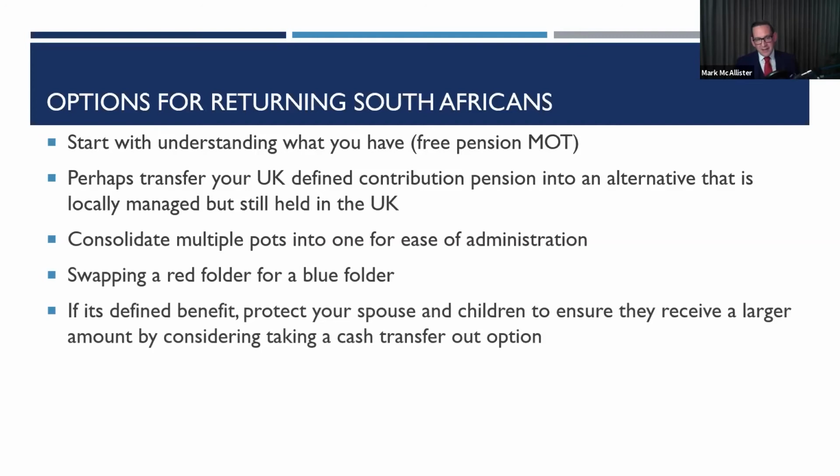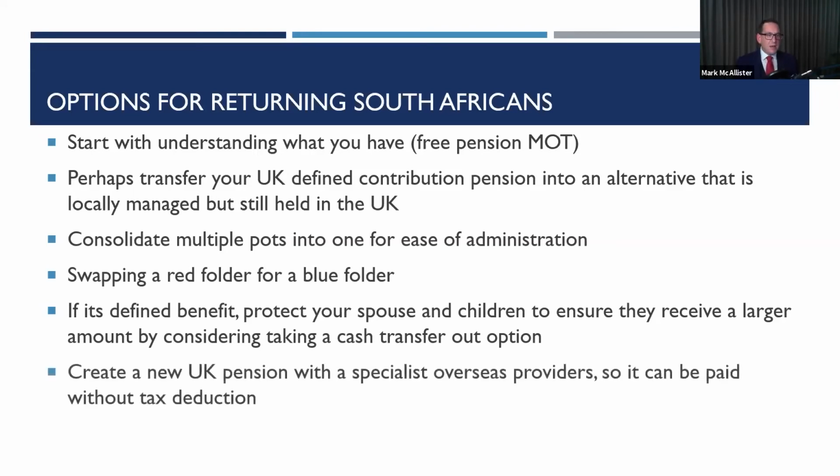If it's a defined benefit, protecting your spouse and children to ensure they receive a larger amount by considering taking a cash transfer out option is very common, as I said earlier. And one of the things that you could do is create a new UK-based pension. So this isn't a pension outside of the UK, it's still there, but doing it with a specialist provider in the UK that knows that you're going to be an overseas client, or you're already here in South Africa and you are already an overseas client, so that when it comes to paying you that benefit in future, it's done so without tax being deducted.